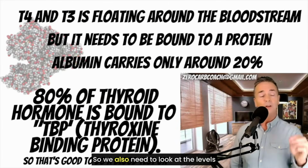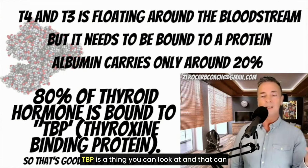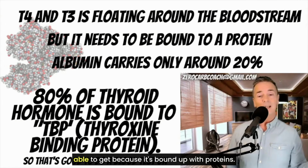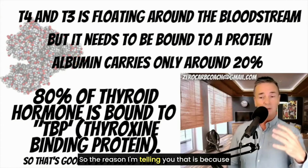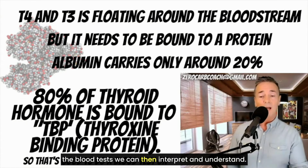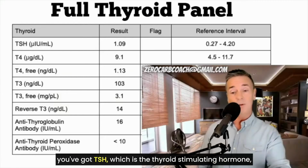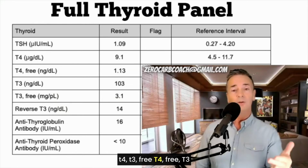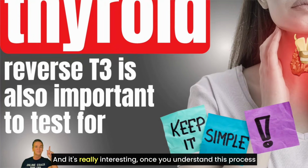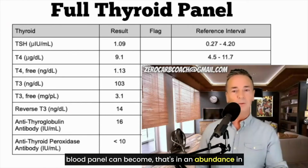So we also need to look at the levels of thyroxine binding proteins, or thyroid binding proteins. TBP is a thing you can look at, and that can tell you how much is floating around and your body isn't able to get, because it's bound up with proteins. So the reason I'm telling you that is because the blood tests we can then interpret and understand. When you get a blood panel for thyroid, you've got TSH, which is the thyroid stimulating hormone, T4, T3, free T4, free T3, and then you've got TG and TPO antibodies. And it's really interesting, once you understand this process of making thyroid hormone, how simple understanding the blood panel can become.